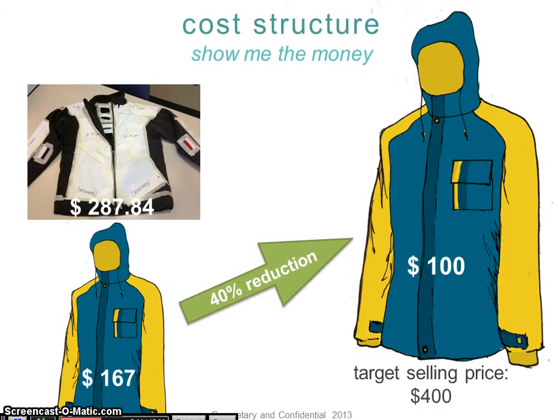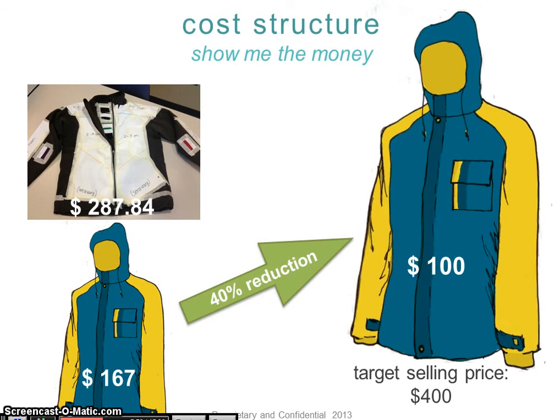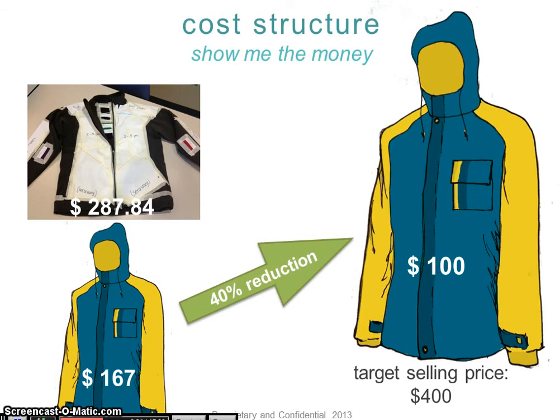The three of us built our initial Frankenstein prototype for $287. After making some supplier connections, we were able to make our second iteration for $167. With volume discounts and wholesale pricing, we have reasonable quotes and estimates that our final jacket will cost around $100 to make. Considering we have a target selling price of $400, this would yield a 300% margin.